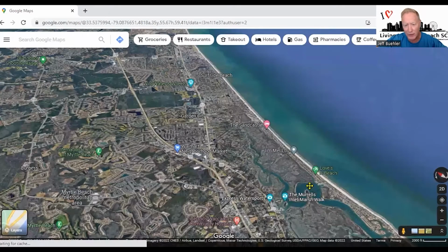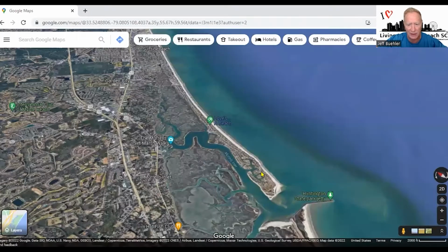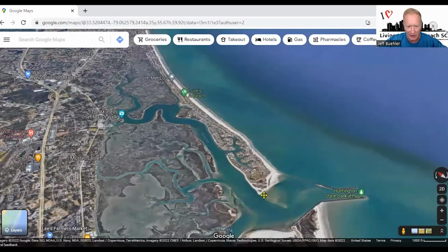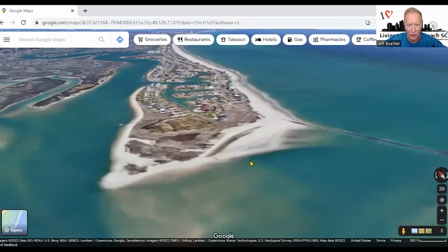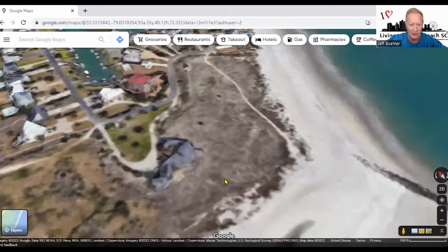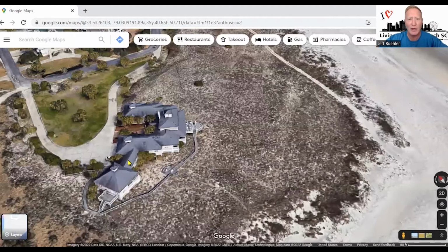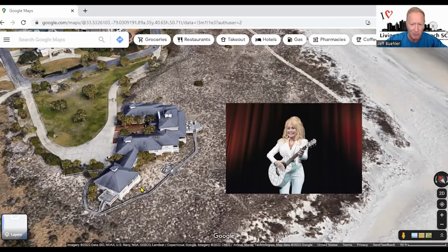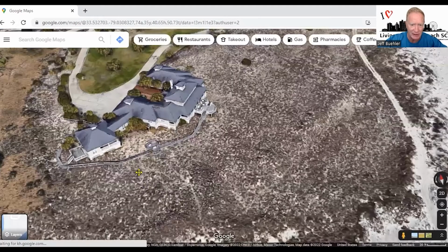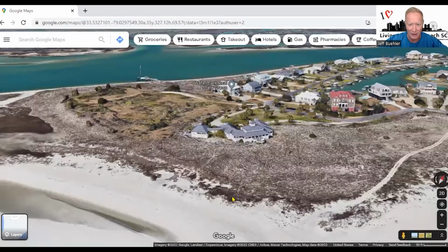You have the point in Garden City. Actually, I'll show you that real quick too, because I think it's pretty interesting. So this is what's called the point in Garden City Beach, and I'm really going to zoom in here to this house. This house is pretty spectacular right here. Now, rumor has it back in the day, I don't know if it's true or not, but I've always been told that Dolly Parton used to own this home. Don't know how true that is, but you can see it's pretty spectacular. It just sits out kind of on its lonesome right on the point here.